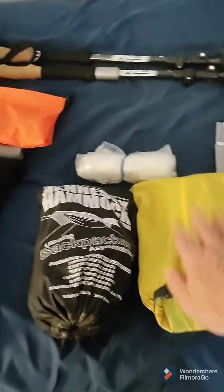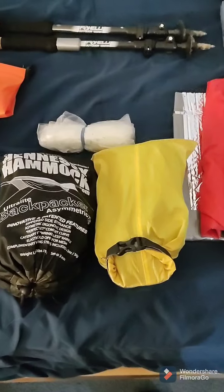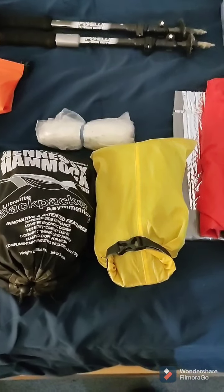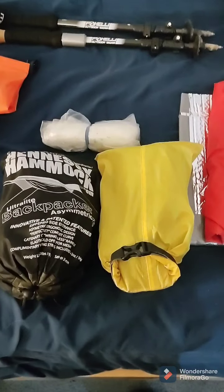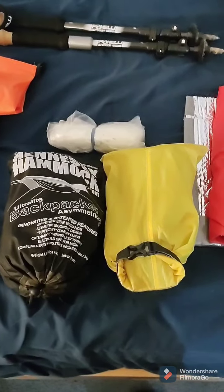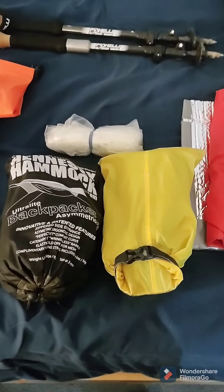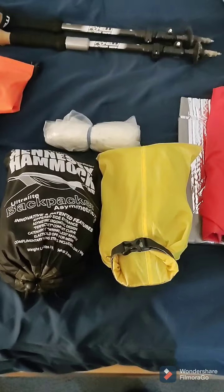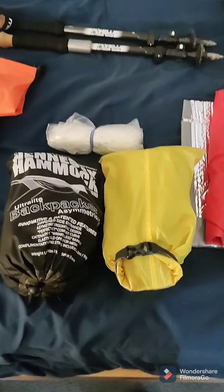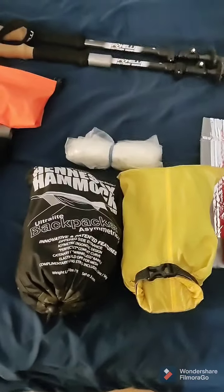Inside my bag for my tarp, I also have my stakes, and I'm carrying 6 stakes. The stakes are an aluminum alloy, so they're fairly light. I carry 6 because if I set up my tarp alone with my trekking poles, I take 6 stakes. If I'm using just the regular hammock setup with 2 trees, I only use 4.